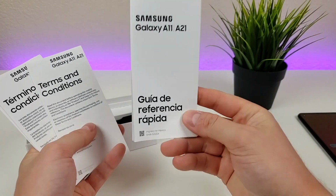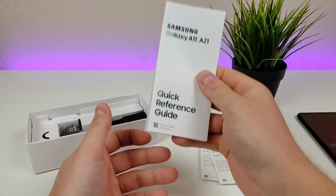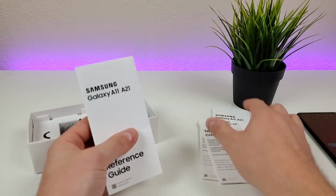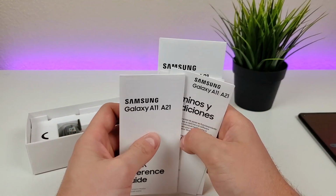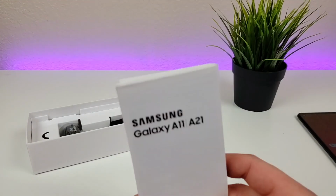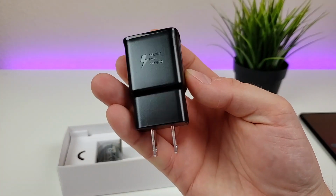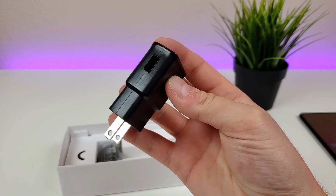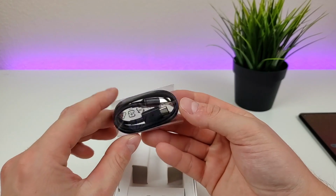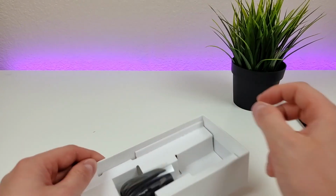So we have quick start guide in Spanish, terms and conditions in English, terms and conditions in Spanish, and the quick reference guide / quick start guide in English. There we go. So you do have all the various booklets that you will need to get started. Kind of interesting too how it's both for the A11 and A21, but these are both really decent budget devices. Getting further in here, we do have the adaptive fast charger featuring regular sized USB. We also have a SIM card removal tool. And then finally, we do have the USB-C cable for charging and data transfer. So I do appreciate that we are getting pretty much everything we need here included in the box.